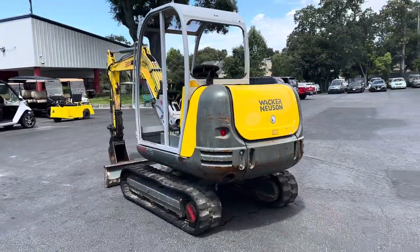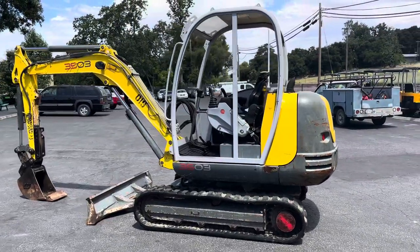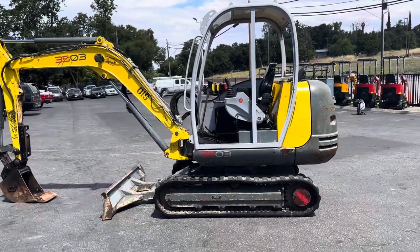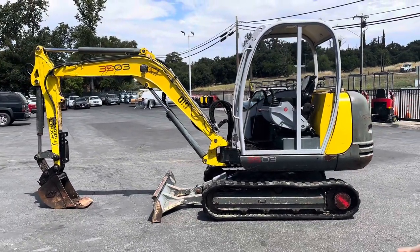It's got a low 700, just over 700 hours. I think it's 702. Very nice machine. We had it sitting for a few days. No leaks, no fluid anywhere underneath it. Let me fire it up real quick.